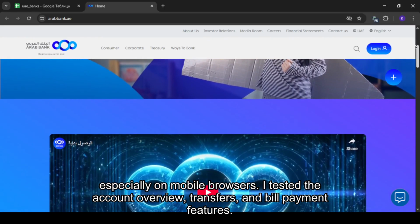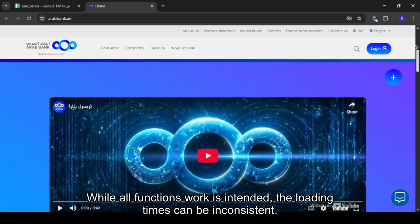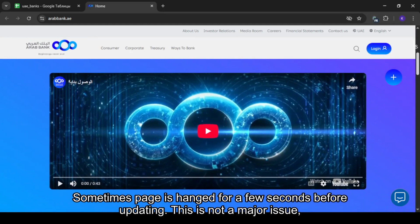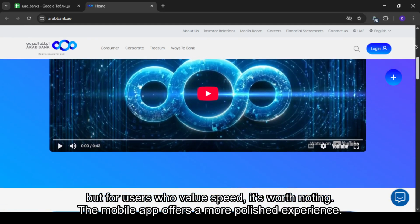I tested the account overview, transfers, and bill payment features. While all functions work as intended, the loading times can be inconsistent. Sometimes pages hang for a few seconds before updating. This is not a major issue, but for users who value speed, it's worth noting.